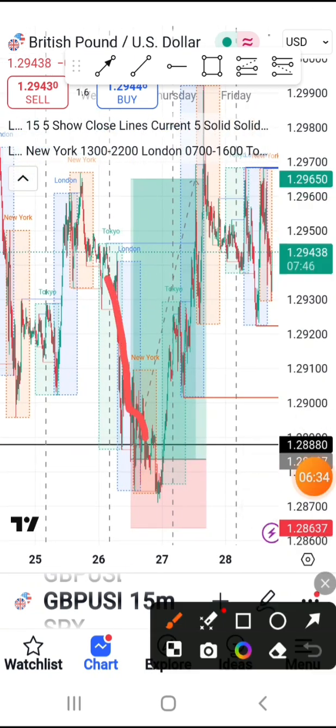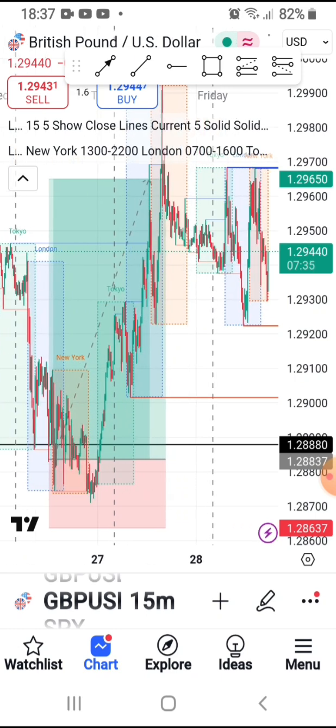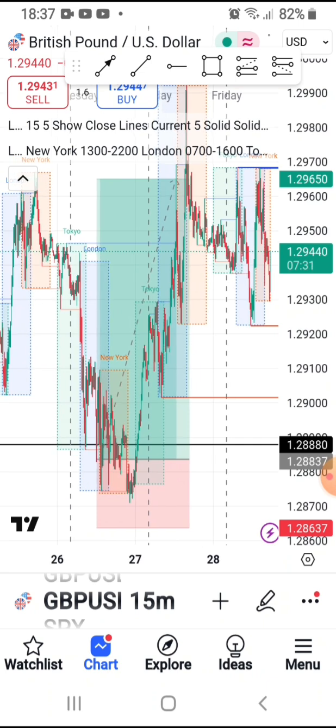You can see it here. It came, tapped into my zone, and of course moved to take profit. So you can see the trade there. I won this trade. You can see it very clearly. This is 1:4. That is what I made on this trade.